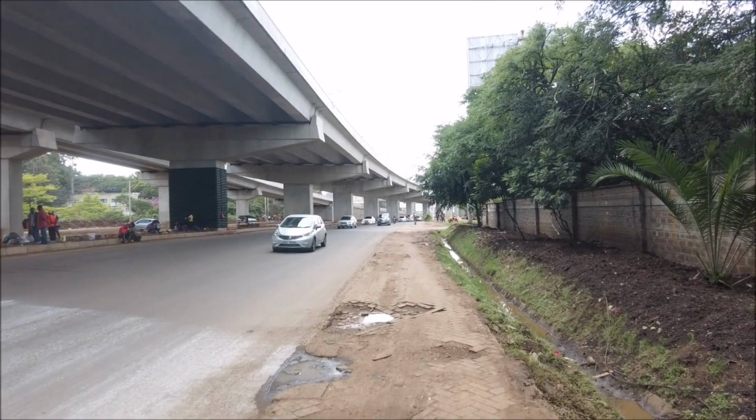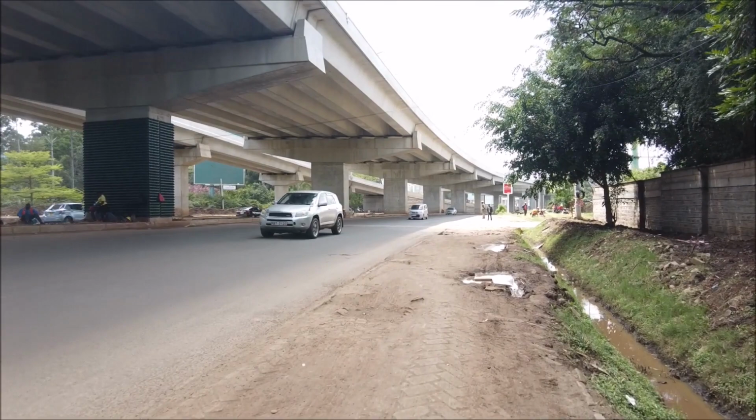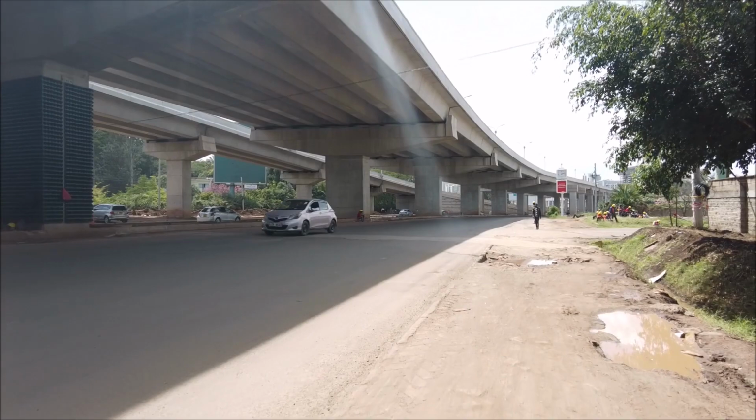And now let me take you to the Nairobi Expressway so that we can look at this section. This is a section at Museum Hill. And as you know, this is one of the areas where the Nairobi Expressway is going to have a toll gate. This is the reason why I am here to update you on what has been happening.